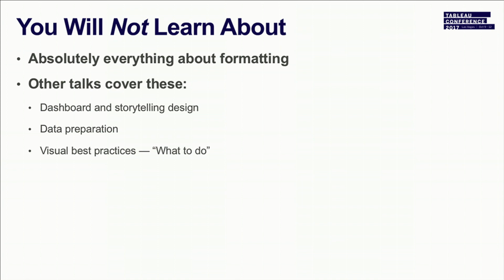Data prep is also very important, as you learned this morning in the vision keynote. And that is the process of connecting to your data and getting it ready for use in visualizations. We're not going to really go into that here. And then also there's visual best practices. Yeah, so visual best practices are that what to do.